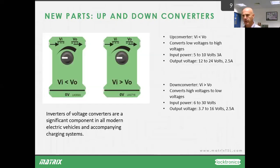Okay, the next couple of components we've got are these up and down converters. A key part of electric vehicles is converting one voltage to another. And these are called up converters, down converters, or simply inverters. And we've created two. They sit on the back of carriers. One converts a voltage from 5 to 24 volts, and the other converts something like 24 volts down to 8 volts. And you can see the specifications there. And we're using these in the high voltage and batteries package to show the different topologies of how different parts of vehicles connect together.